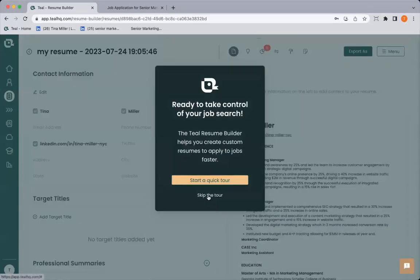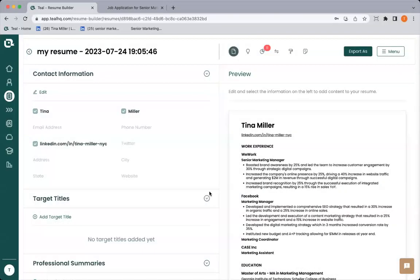You can take the tour when you first sign up for the platform. We're going to go ahead and skip it because I'm going to be showing you everything here. All right, so high level, let me give you a walkthrough of the interface. You've got obviously all your tools here on the left. If you ever want to expand them, you click the dock and shrink it. But we are in a resume now. And you've got on the left, that's what we refer to as your career history.